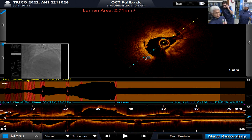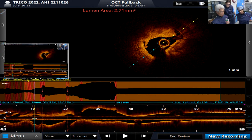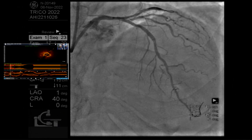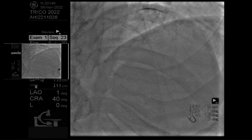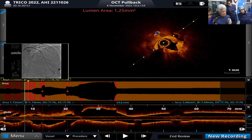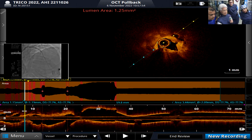Huge dissection, right? Okay, but if the thickness of the calcium is more than 500 micron and circular calcium, at that time we try to do the ablation. But in this case, there is a mixed plaque. You can identify the high signal in the intima, and here might be, I'm not sure that lipidic is main, right? Now it's difficult to say because it's very complex.